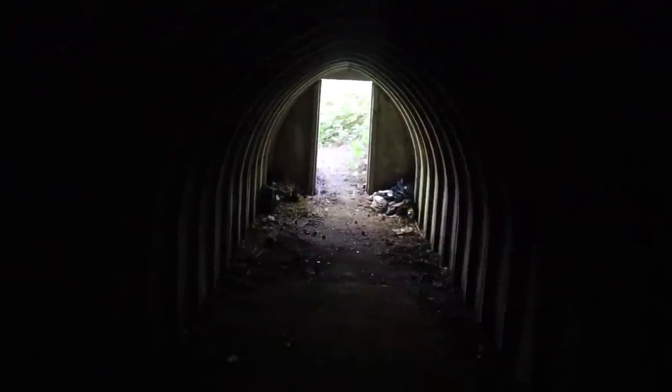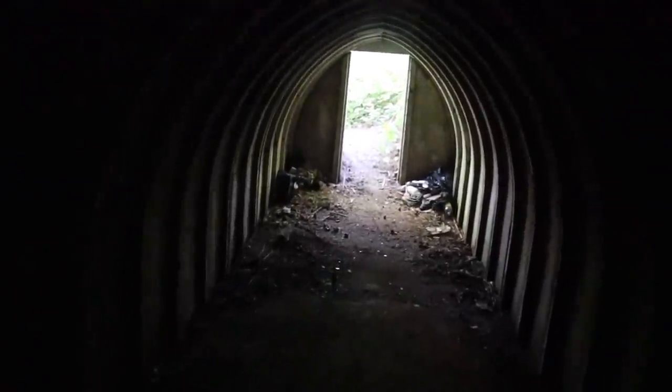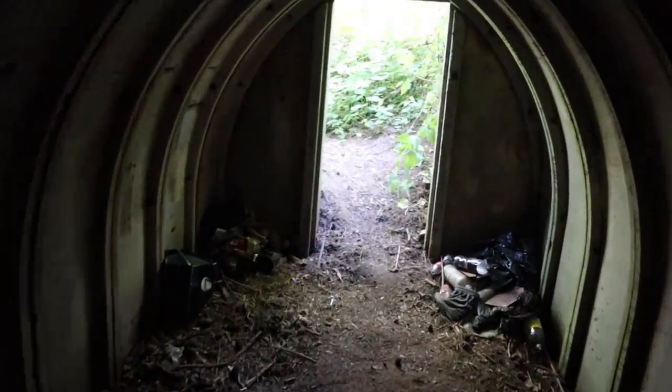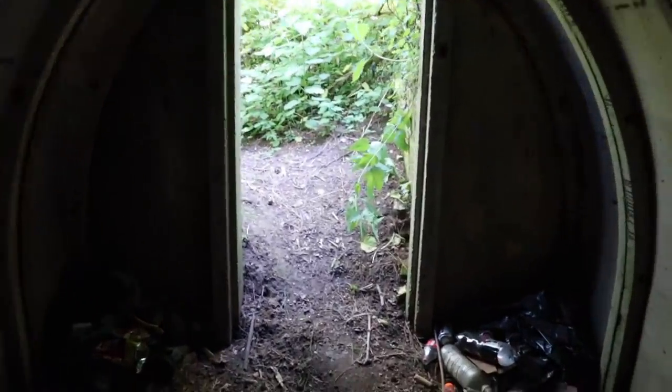It's lovely and cool in here as well, it's really noticeable. Scorching hot outside, it's like 28, 29 degrees at the minute. And you come in here and it's just beautiful.